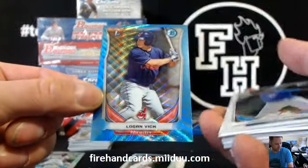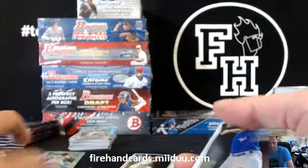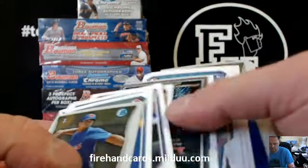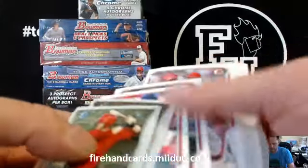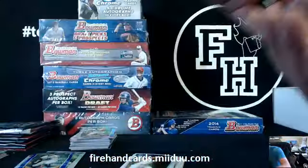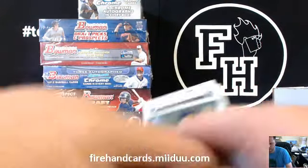No extra bonus auto. Maxi Ho with Indians. Mini Blue, Clayton Blackburn for the Giants, numbered at a 250. That's it for box one, 2014 Bowman.